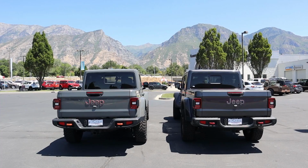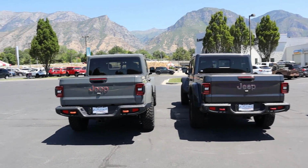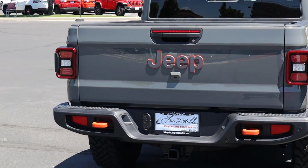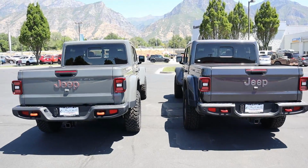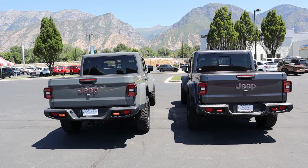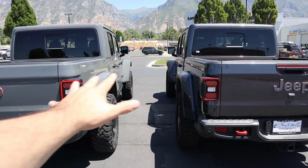On this part of the rear, I just wanted to quickly mention the different stylistic things, and really it's just color. So again, you've got the orange with the Jeep logo and the tow hooks, red with the Jeep logo and the tow hooks, and other than that, the rear ends, I mean, if you don't know much about Jeeps, then you're going to be like, same car.